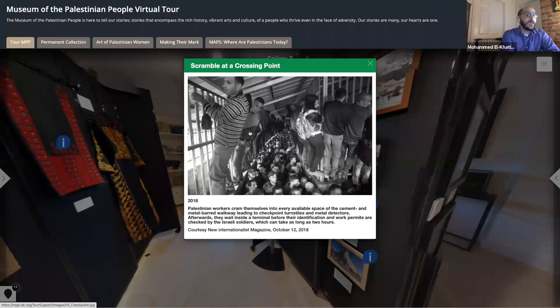But this here is an example of one of the checkpoints. You can see people are so crammed that they have to climb the rails to give space. Many Palestinians who have to work in Israel have to wait for hours, often starting at 3 a.m., to wait in line. And of course, passage is not guaranteed all the time. Although I'm a Palestinian, I've actually never been to the West Bank.